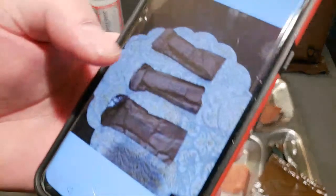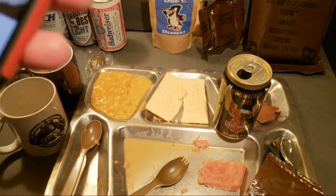I mean, honestly, if you had a nice one that didn't have bug holes in it, it would be worth $200. That's about the value of one of those right now, in my personal opinion.